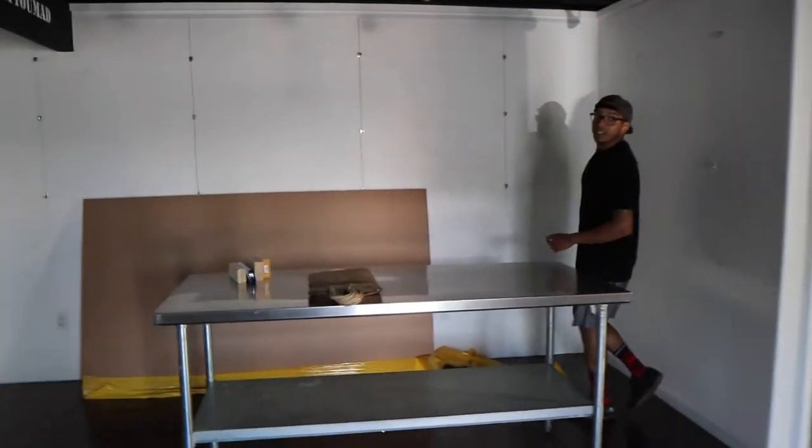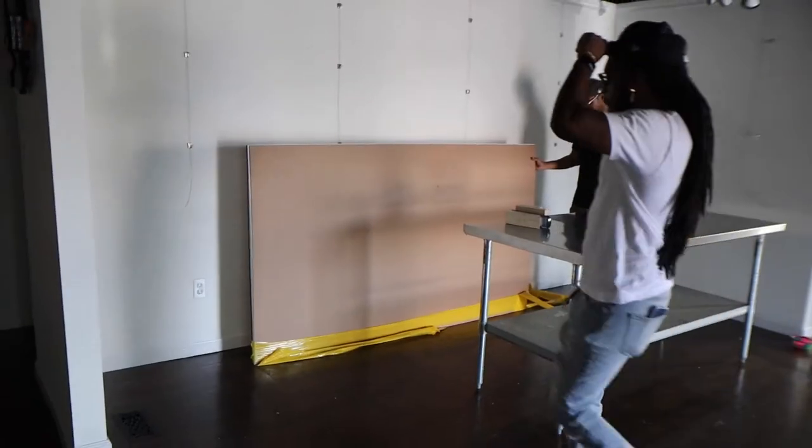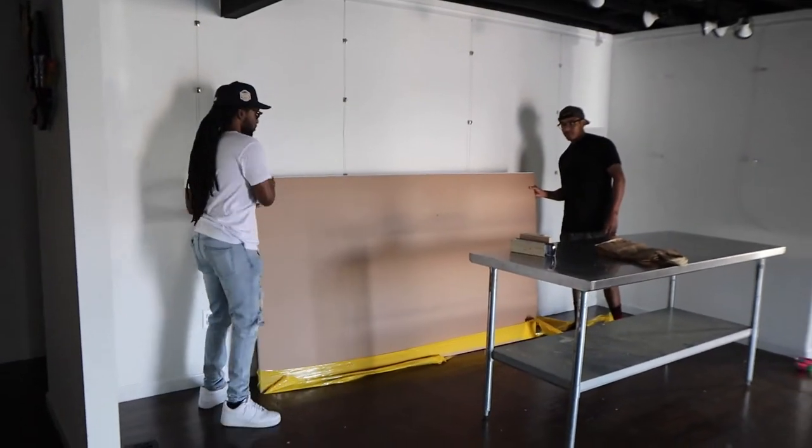Alright, here's the most important thing that we have for the show. The most expensive thing. This is pretty much gold. Ooh, it is caliente today.